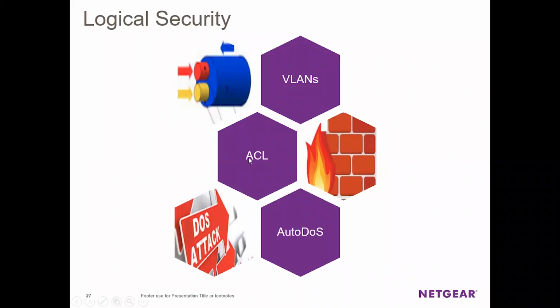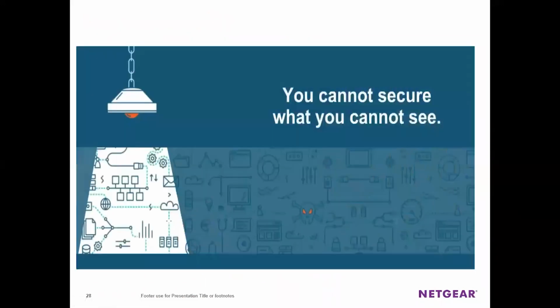ACLs are the other area that we can talk about. ACLs are like a firewall: the switches also have the capability of acting as a firewall, so we can put firewall rules in our switches. That can be an IP ACL or a MAC ACL. And the last one is, for example, DoS attacks. The switches have signatures that look at the traffic patterns and can block these attacks, including DoS attacks.